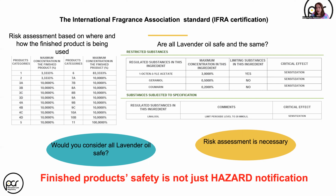So it is not the general fact that every lavender essential oil is safe. It's very important what it is made of, what the quality of that oil is, and again, whether it is safe for different applications. For example, it may be safe for application on the face at what percentage? So it is not completely safe just because it is lavender oil and comes from nature. So you can see the difference between quantitative risk assessment and hazard identification here.